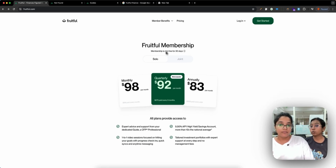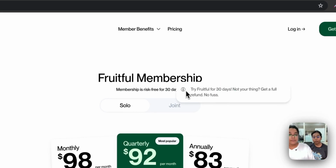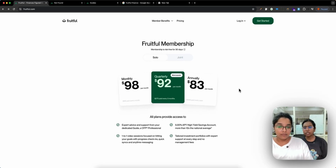Here again, we're reintroduced with the membership is risk-free for 30 days aspect that we saw in the hero section as a banner at the bottom. But the fact that they've gone the extra mile and added another layer to it, saying try it for 30 days, not your thing, then get a full refund, no fuss. So of course, membership is risk-free for 30 days is completely understandable, but also you may not know, because there's a little bit of vagueness there. Will I get my money back risk-free? What does that mean? Because again, we're talking about money and finances. It can be a tricky thing to navigate in itself. The fact that they've gone ahead and made those things clear also shows at multiple layers that they know their ICP really well and what they're expecting from Fruitful to be hearing or reading more on. It's really attention to detail.